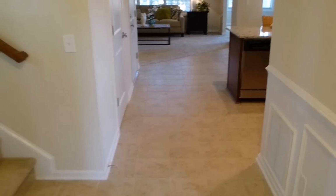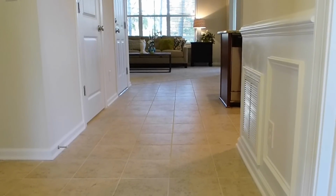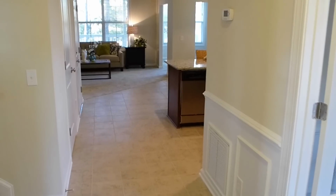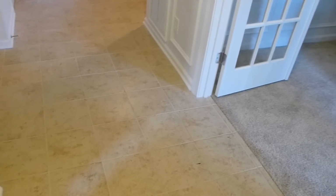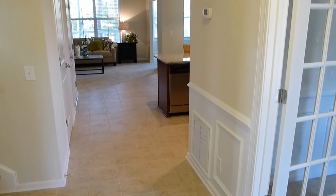But when we come into this house, they can be finished off in many different ways, by the way, so there's no one way. You would have your choice if you wanted them to build one for you. You'd have a choice of floor coverings, granite, appliances, things like that. This one has an all tile foyer here, right through to the kitchen area and into the living area.